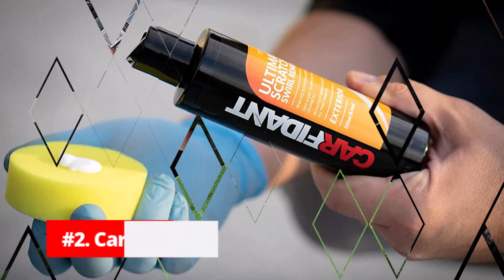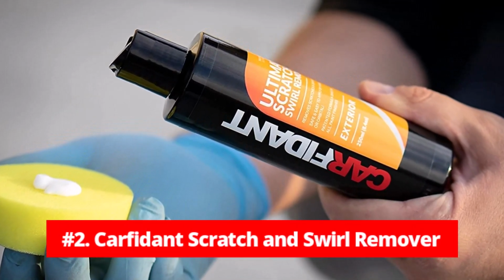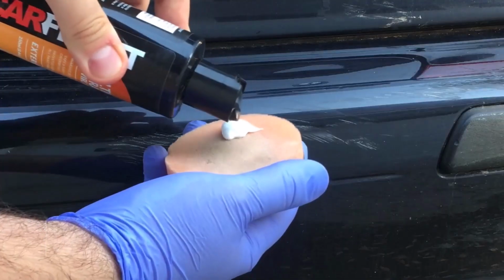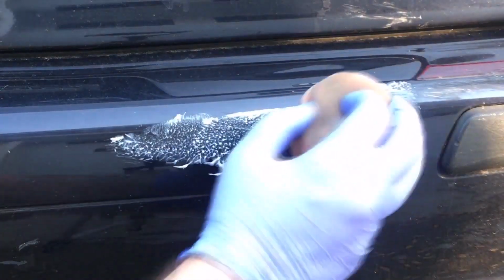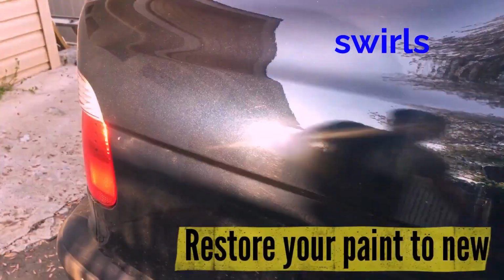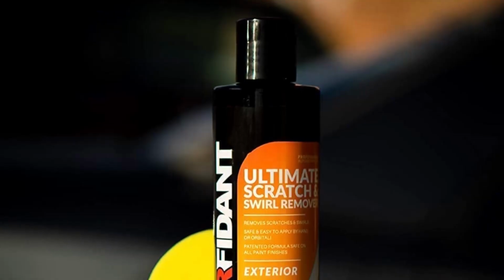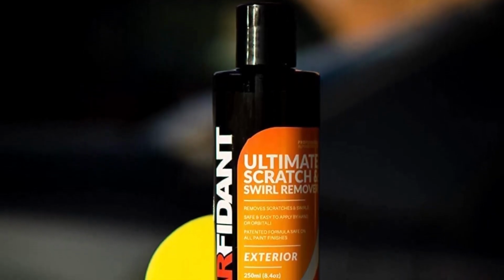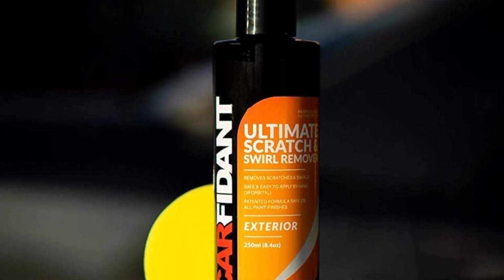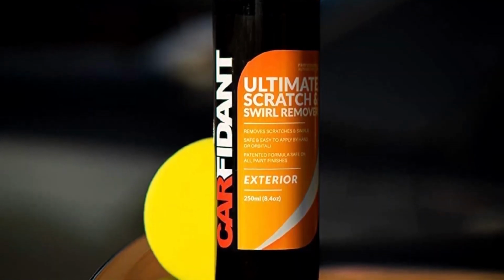At number 2 is the Carfidant Scratch and Swirl Remover. Carfidant Scratch and Swirl Remover is the perfect solution for those looking to restore their car's paint to its former glory. This kit comes with everything you need to easily remove scratches, swirls, and other marks from your car's paint, making it look brand new again. The special rubbing compound included in the kit is formulated to remove water spots, oxidation, and other contaminants from your car's paint, restoring its gloss and shine.